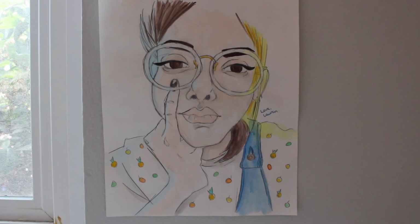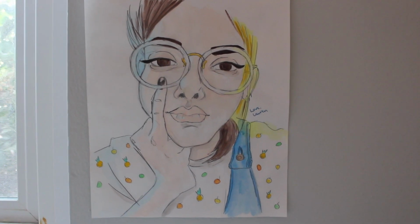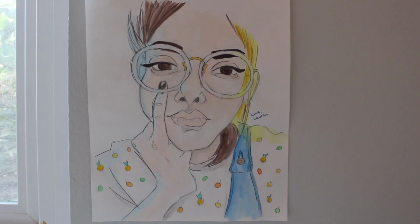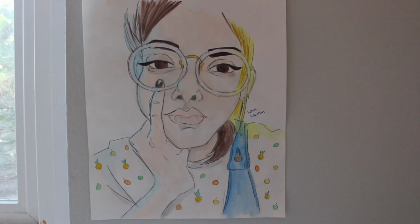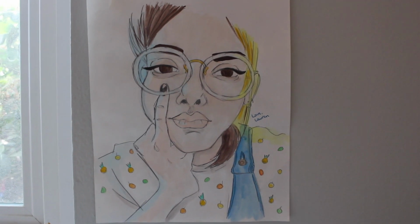To the right of my window, I have a portrait that my best friend did of me. It's a picture that I took and I really liked it because I looked like an angry bug, so she painted it for me. And I actually love this so much. She did a really good job and I love her style and it just makes me really happy, so I hung it up in my room.